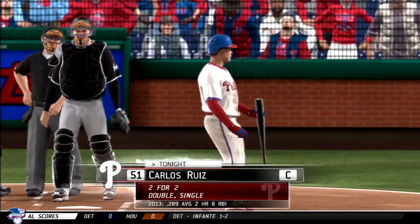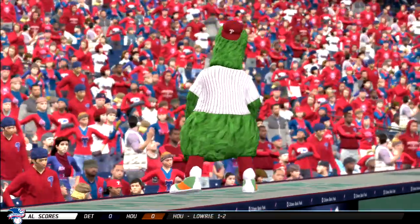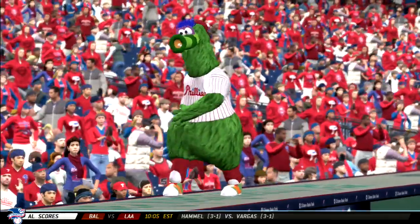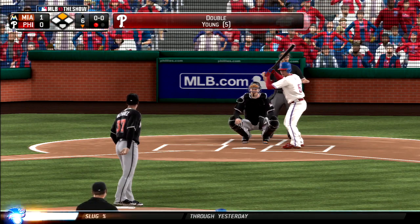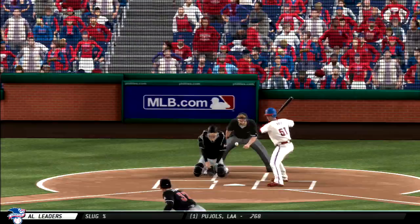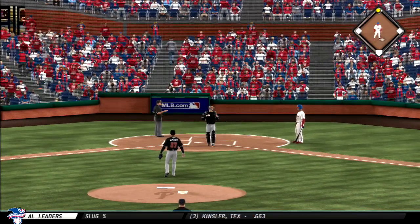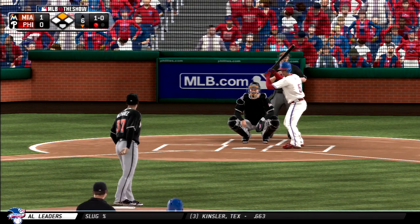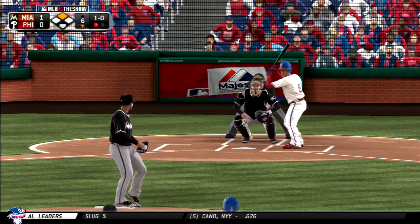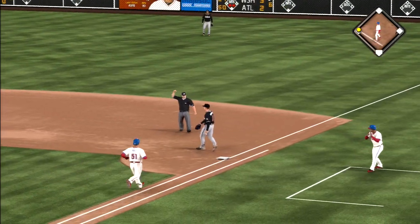Carlos Ruiz will dig in. He doubled his last time. Fastball in the dirt, and that's going to get away. But fortunately, no advance. Young leads off second, the pitch. Swing, hard hit ball to second. Throw on to first, two gone.